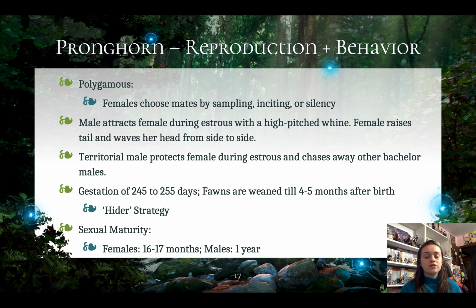Gestation is about 245 to 255 days long, and fawns are weaned about 4 to 5 months after birth. What is unique about pronghorns is they practice the hider strategy, which is the mother's ability to minimize information she transmits about her young's hiding place while remaining close enough to distract or drive away a predator.